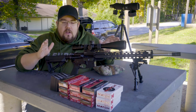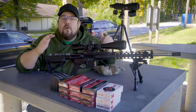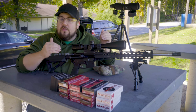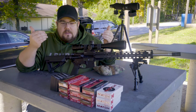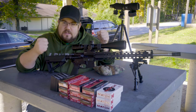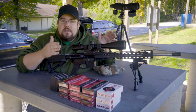Now, let's talk about Valkyrie for a second before we get into this. The 224 Valkyrie as a whole has had kind of a rocky start. There were some incredible results with pre-production ammo across the board. Everybody's very, very excited about it. And then the heavy stuff, the 90 grain projectiles that Federal put out and said, this is the stuff that's going to help you hit 1,300 yards with an AR-15 reliably, just didn't work.